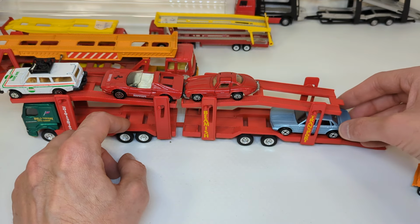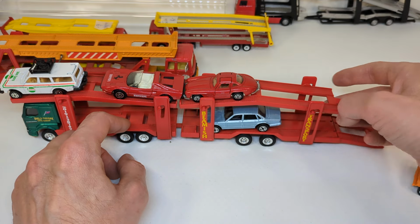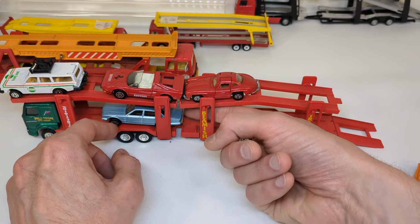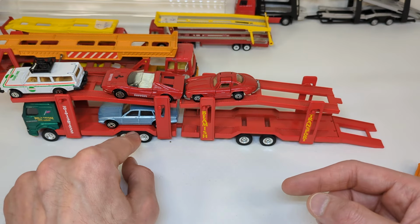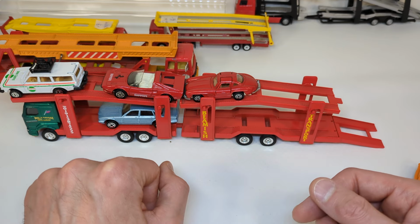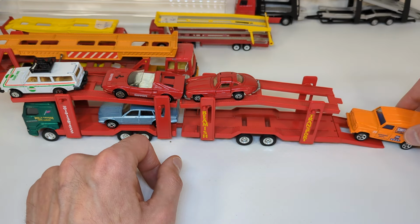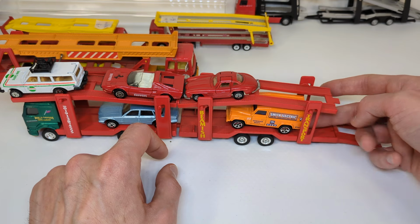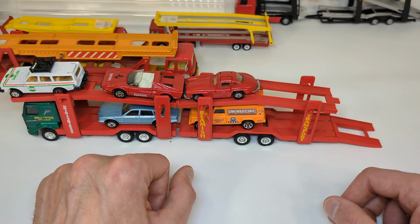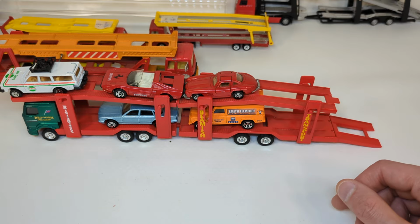Let's put the Jag on here. Will it make the ramps? Yeah, it does make the ramps. Okay, so for these bigger scale cars, they're not too big. These ramps go over it, it still can move, so that's good. And this one will fit here, because the back side is a little bit higher. You can squeeze one more behind.